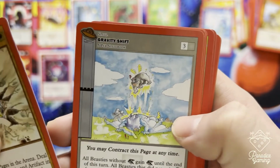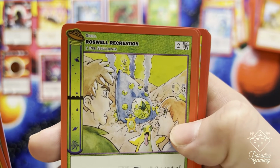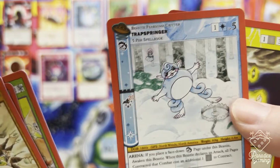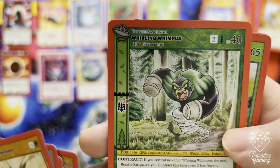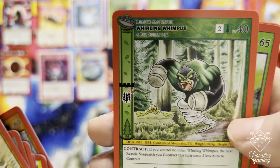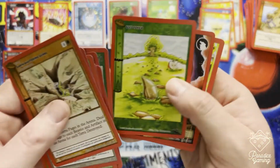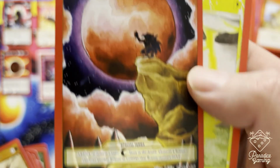Earth-shattering Quake. Gravity Shift. Roswell. Recreation. Oh. Space Penguins! Trap Springer. Blue Jet Strike. Go-Row. Whirling Wimpus. That's pretty cool. Look at Space Penguin again. What are you doing, Space Penguin? Giant Space Brains, Reverse Hollow, Gargantuan Gliders, Sea Token, Blood Moon, Full Moon. That's pretty cool. Look at that.